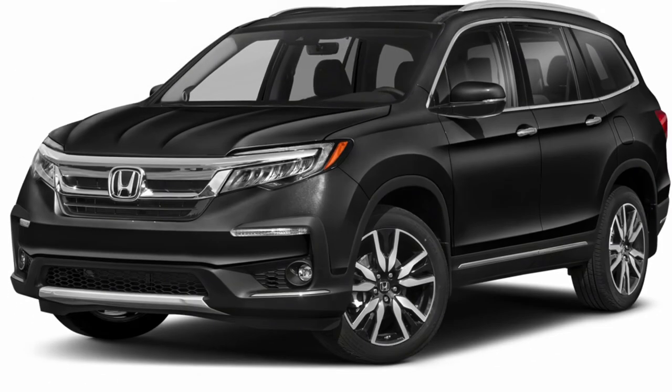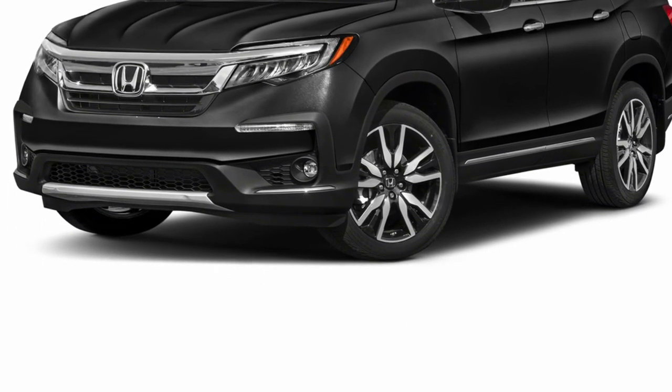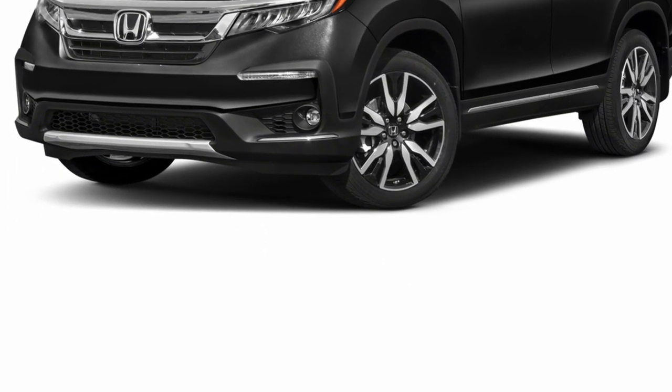These are all the wonderful colors that you can get that Honda Pilot in. So, after seeing this, is that Honda for you?